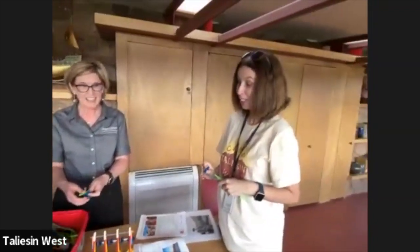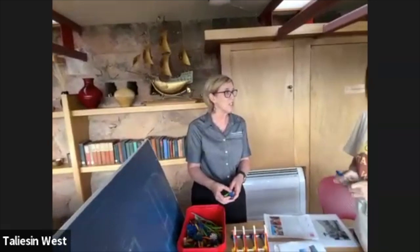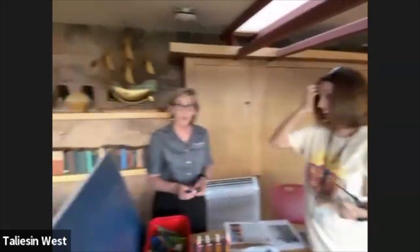It sounds like math, engineering, science, achievement, building bridges, something our students do in some STEM competitions. Maybe we could have a guest speaker come for one of our STEM competitions. Oh yeah, that'd be great. From Frank Lloyd Wright's Taliesin.